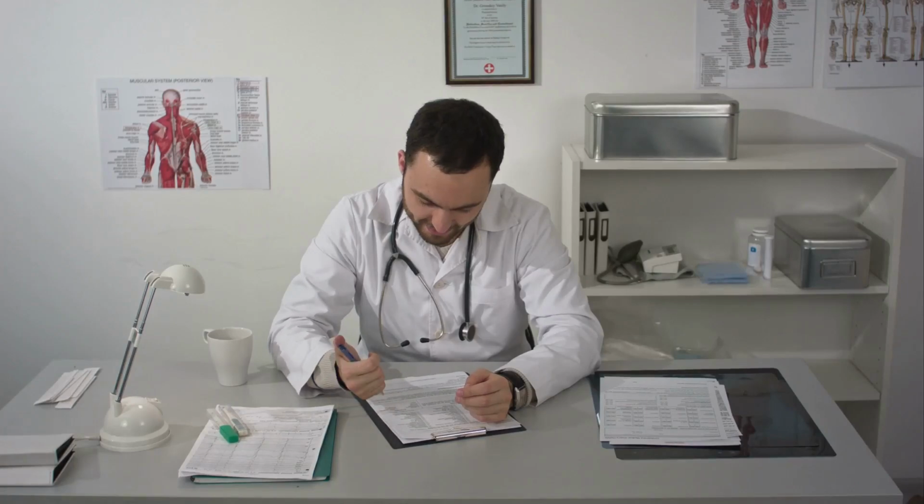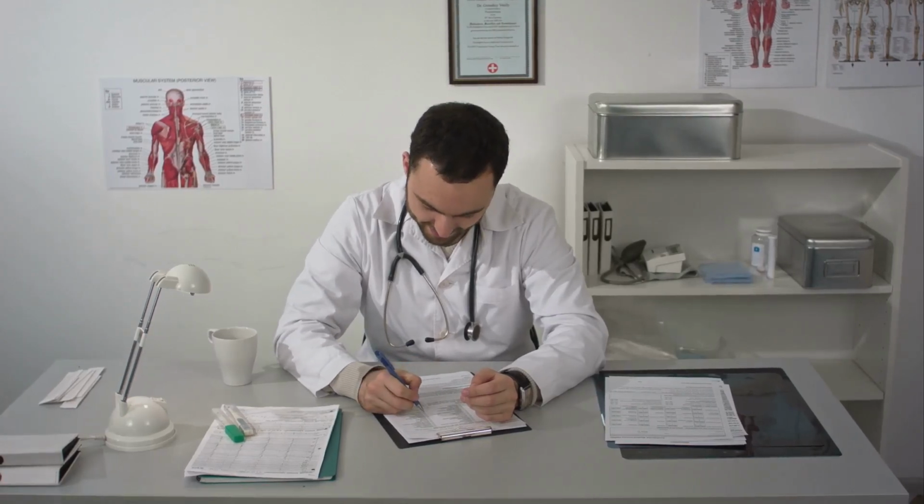Q modifiers, Q7, Q8, Q9, are used with these CPT codes to indicate the presence of such qualifying conditions. For example, Q8, 2 Class B findings. Understanding these nuances is critical for compliance and proper reimbursement when providing these services.